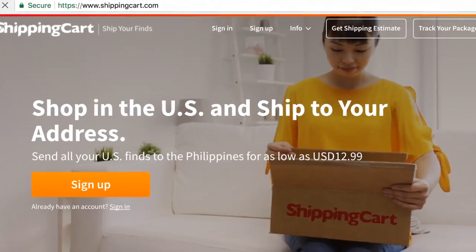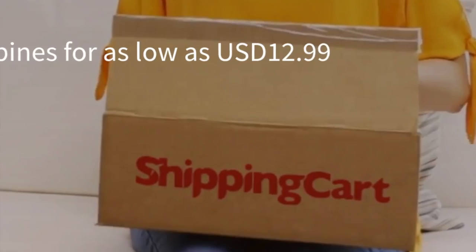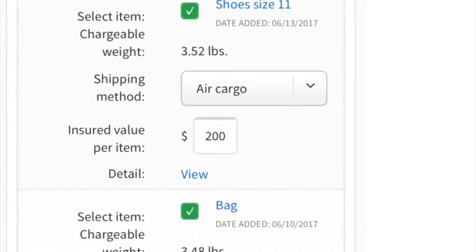A word of caution, once you use Shipping Cart, there's no turning back. I order stuff online from the US and it gets delivered straight to your doorstep. I kid you not, this is not a paid advertisement whatsoever. I just wanted to share with you how easy it is to order stuff online and get it delivered straight to your doorstep. So this is the box. I ordered it from Shipping Cart. This is something from StockX and a shirt company named Super 7. You can actually combine stuff in your shipping and you get to save money when you do that.